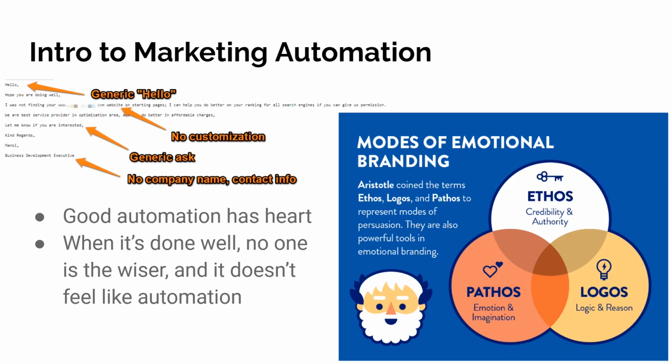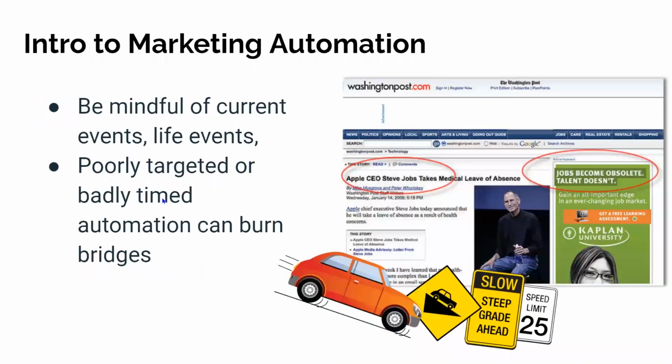But if you aren't tweaking your campaigns consistently, updating lists, segmenting people into buyer persona categories, and you're not testing your messaging, it's a lot like this car going down a hill in neutral. It's going to go automatically somewhere, but the destination may not be where you intend. So if you're not moving forward, you're moving backwards.